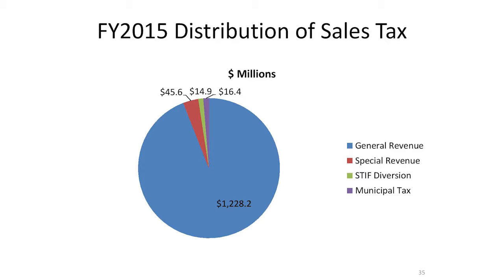There's transfers to the School Building Authority, which was recently given a slight haircut, and those amounts, when they're at full level, are over $32 million. And then we impose a 6% sales tax on prepaid phone services. The PSC does the calculation, and based on their calculation, we transfer some money over to the PSC on a monthly basis, and that becomes part of their 911 fee distributions.